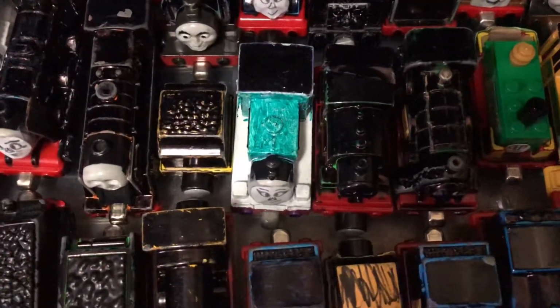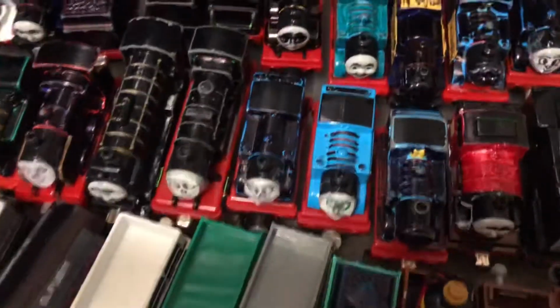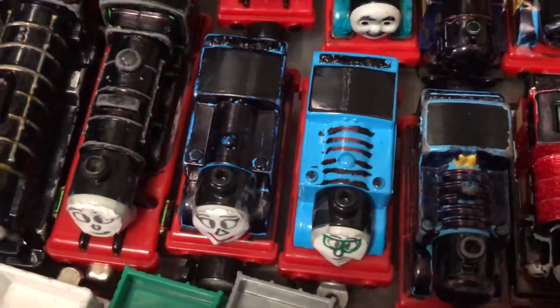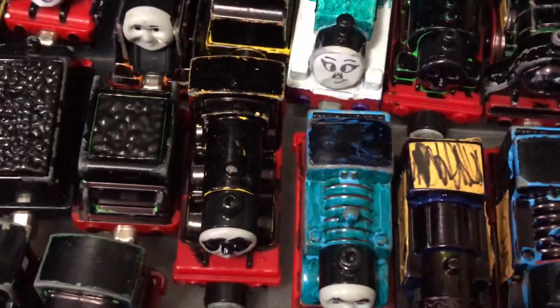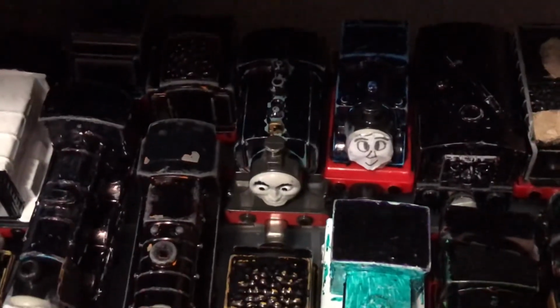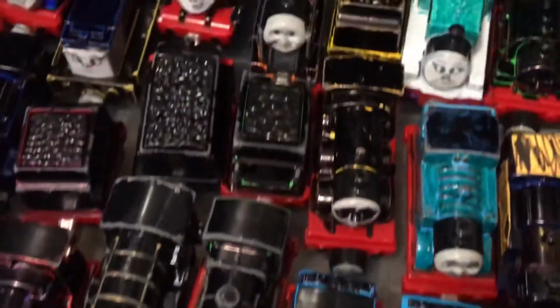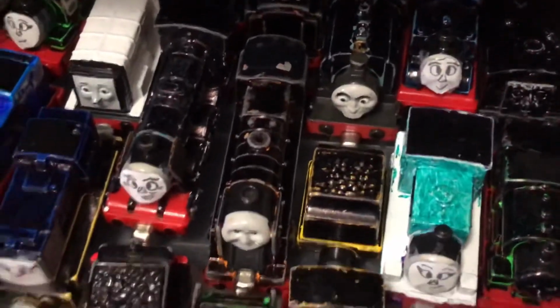Phoebe, the Manning Orbital L-Class. Ted, the Ginty Twin. Dakota, the Ginty Twin. Sheldon, the LMS 4F. Daniel, the HK Porter. Felix, the Black 5. Callum, the 9F.